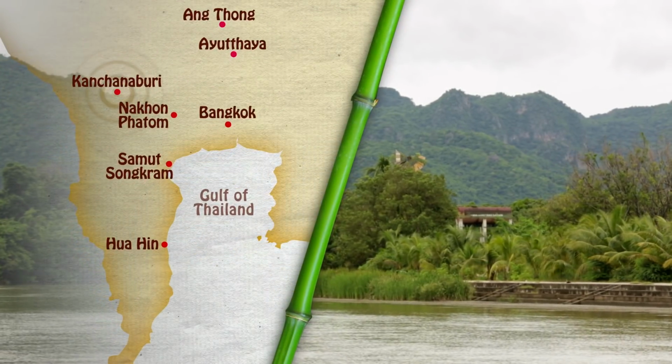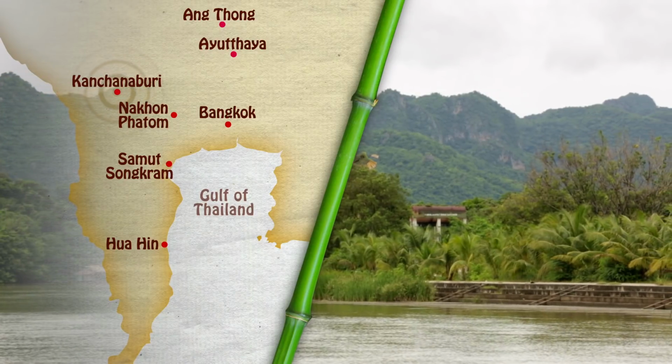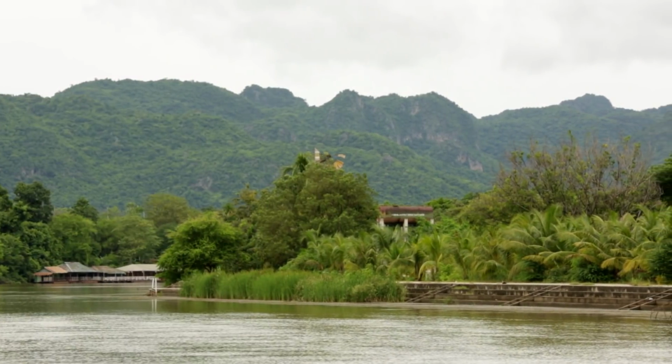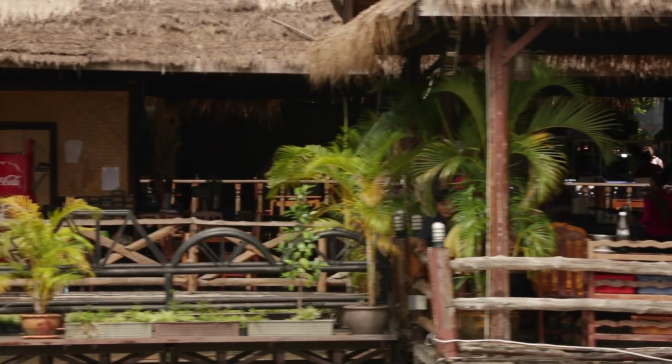Kanchanaburi town is located 128 kilometres to the west of Bangkok. Just a short 2-hour journey by car or train, it's a place you may come for a day, but then stay for a week.